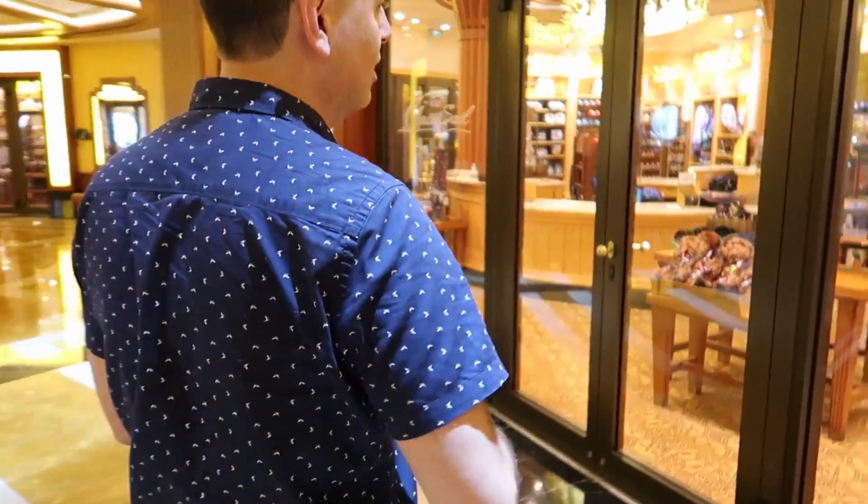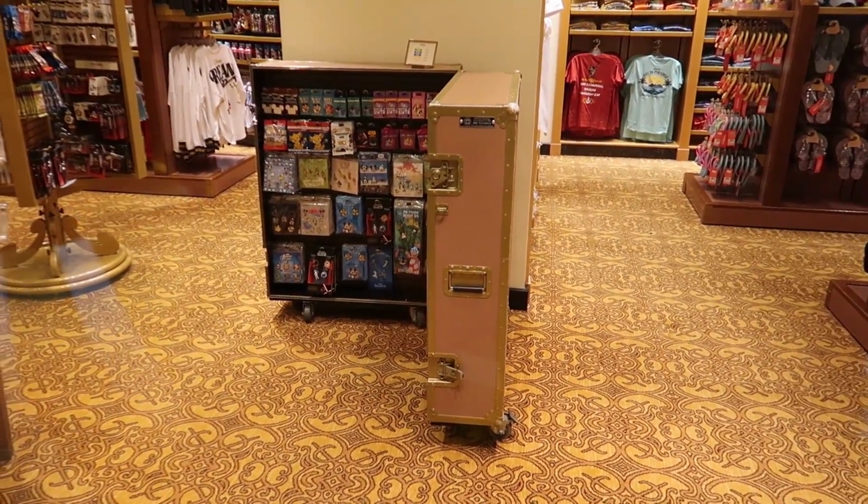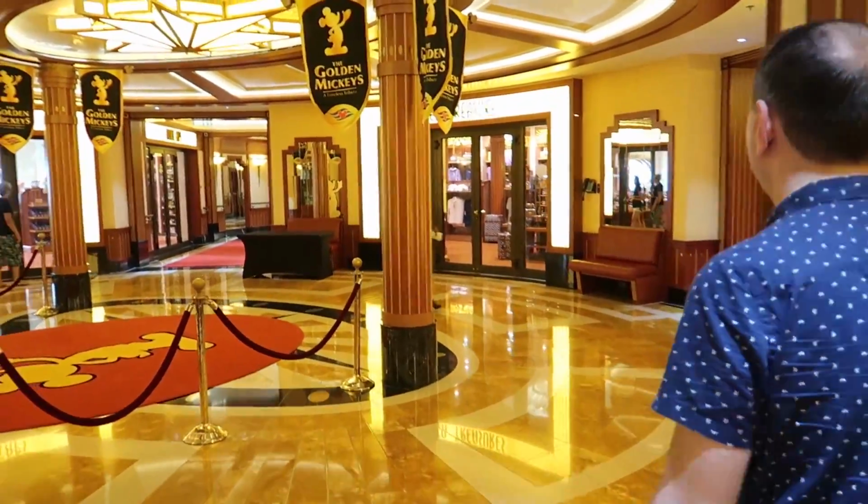It does look like you can buy pins, Disney pins. So I presume you can do pin trading on board. You can do pin trading on board, actually. There are designated areas for pin trading. I have read that, but I won't be telling you about that, not in detail, anyway.